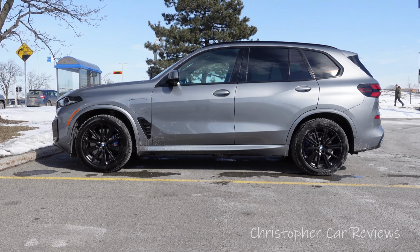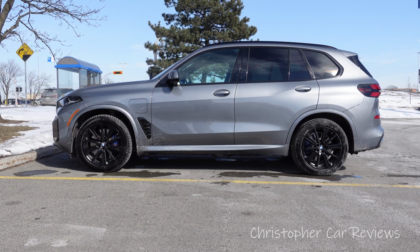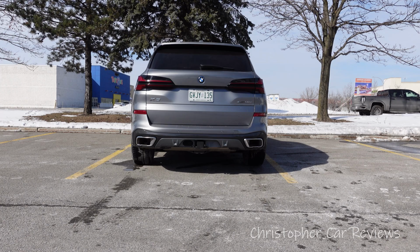Something that BMW does super well. The X6 I'm going to talk more about in a second. 2024. First, an overview. We get the X5. The exterior style is still recognizably an X5. It is as imposing as ever, the automotive equivalent of the power suit.